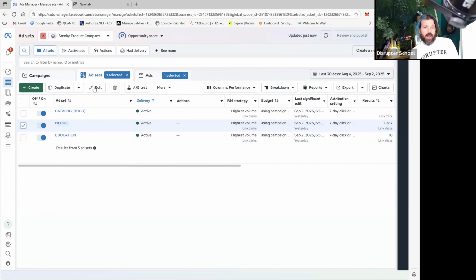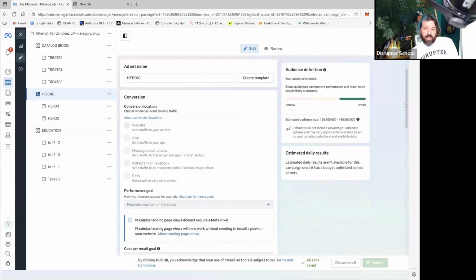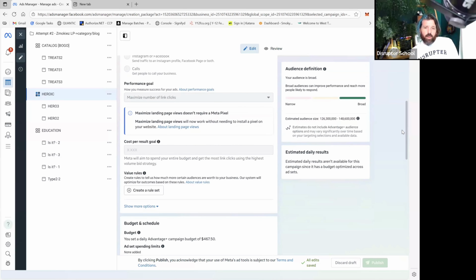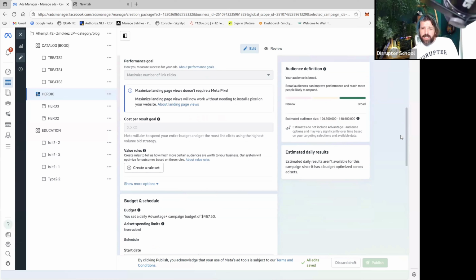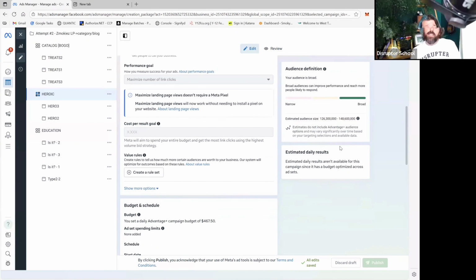Just select one of them. There you go. So for you here, scroll down a little bit. Your conversion location is maximize number of clicks. Got it. You have some value rules. Because this isn't a conversion objective, there's going to be no events, and because you don't have some other stuff in place, you're not going to be able to choose these events, but it would be in this section.